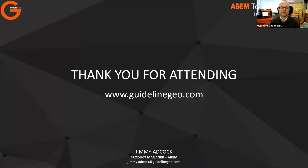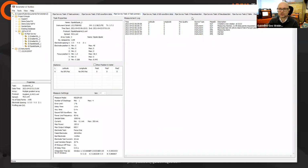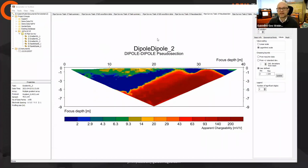The IP pseudo sections would be very similar, but you might see that there is less noise. So like those examples that I showed in LS Toolbox, pseudo sections, you can see that there's a little bit of difference, and primarily we're talking about, oh, accidentally stopped sharing there. Let's share that again. We're talking about differences in noise there. So yeah, that's basically it.